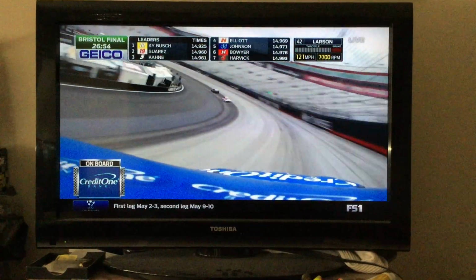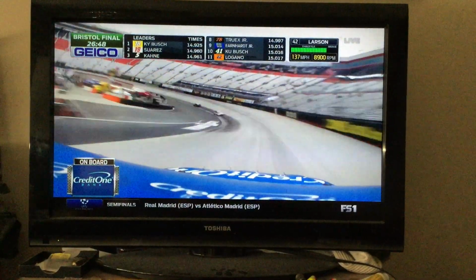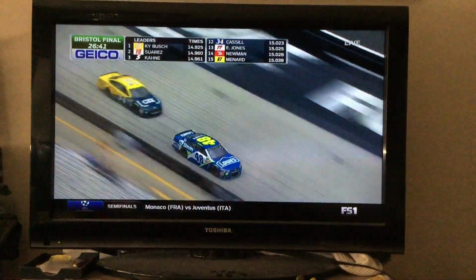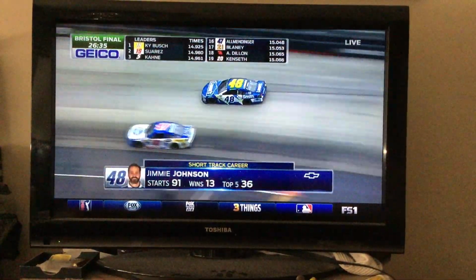So if Larson can get up there and help bring it in and have an understanding of how his car reacts up there, then that's a good sign. This is a long run for them. It's about 50 laps at this point. They ran the first half of it or so on the bottom, and then he moved up toward the top. He says he's experiencing a little bit of brake shake, but no other significant complaints from Kyle Larson.